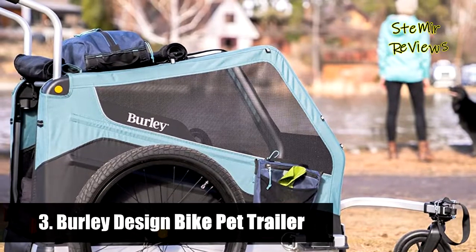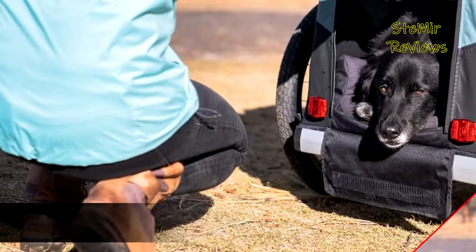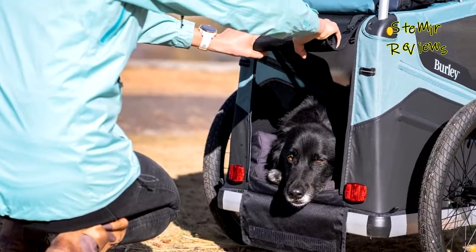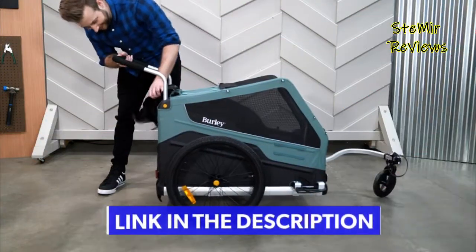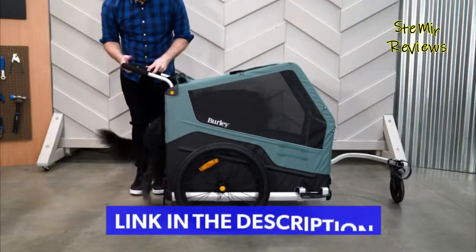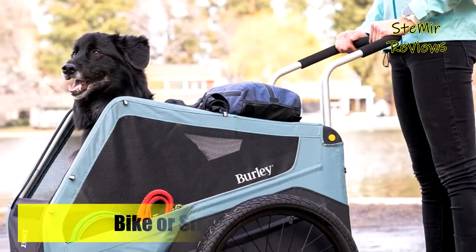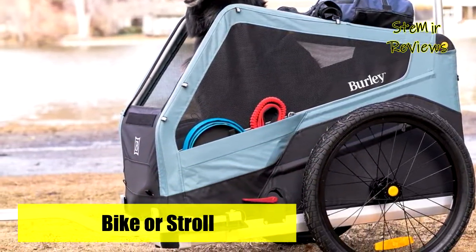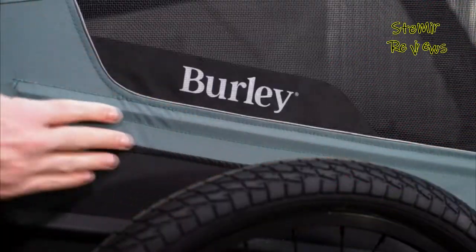Number 3 in our top is from the Burley Design brand. Just like your pet, the Bark Ranger dog stroller and bike trailer is always ready for an adventure. Designed for ultimate pet comfort, the trailer provides a secure ride for both you and your furry pal. The large rear tailgate and low clearance makes loading and unloading easy, even for senior dogs or dogs with shorter legs. With the included one-wheel stroller kit and height-adjustable handlebar, you can easily switch from biking to strolling.